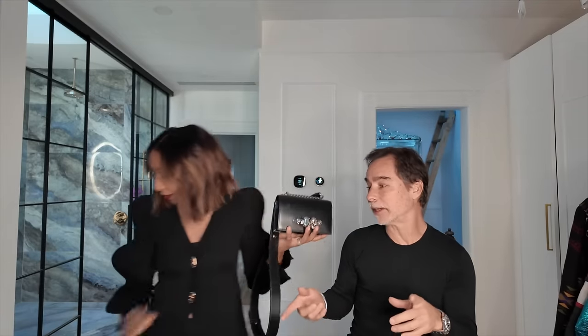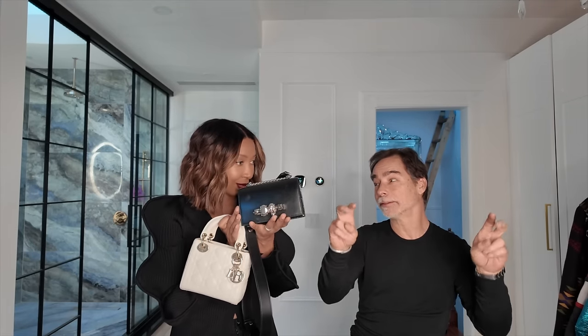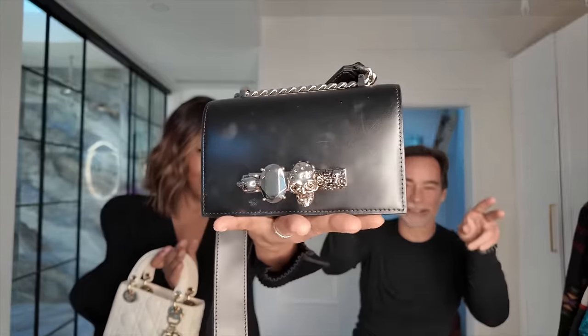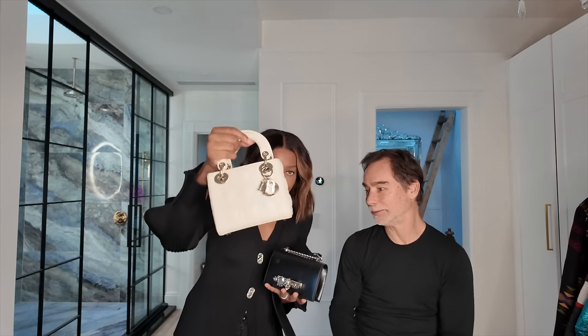Both those bags are very different that I chose. Yeah, in the sense that they both deserve to be the best bag purchases. Well, this wasn't a purchase, like I said. But let's call it bag of the year. Bag of the year goes to Alexander McQueen, according to Michael. Best purchase goes to the Lady Dior in a size small. There you go.